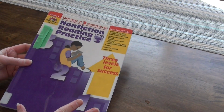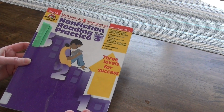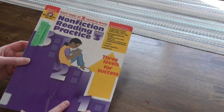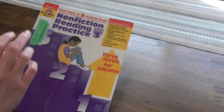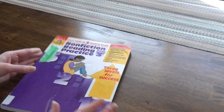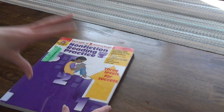We were at a city library the other day and I ran onto this resource and I wanted to just check it out, see what I thought about it. And I think it's pretty cool, so I wanted to share it with you too. It's Grade 3 Evan-Moor Nonfiction Reading Practice, and it has three different levels, which I think could be really, really cool for homeschoolers with different reading abilities. And I don't think it would have to necessarily be third grade.